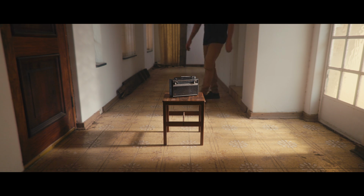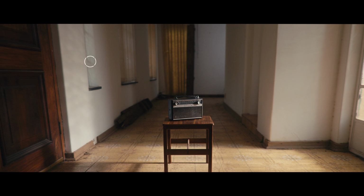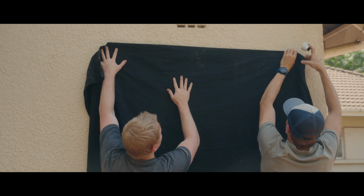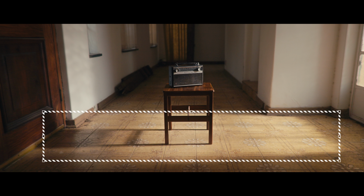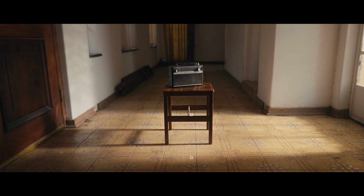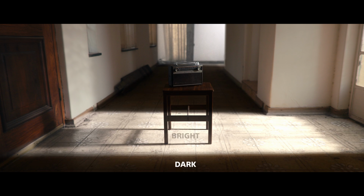Moving on to the next hallway scene, we've got a similar setup. First, we flagged all the windows on the left and the door in the back to have more control over the light. Switch on the Evoke from the side and you immediately have this pocket of light. But now the background feels too dark, so we put a Forza 60B to create contrast between light and dark. Again, you have the checkerboard, dark, bright, dark, bright.